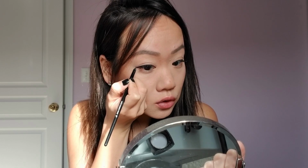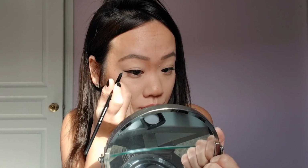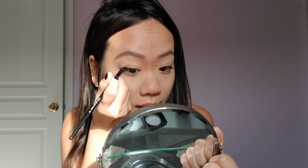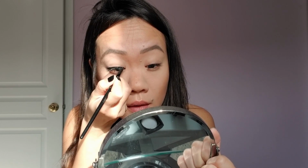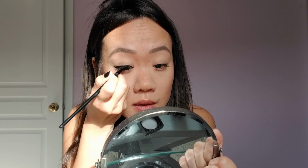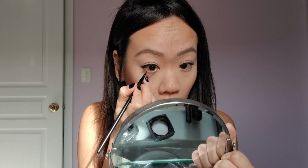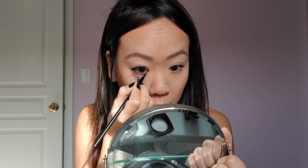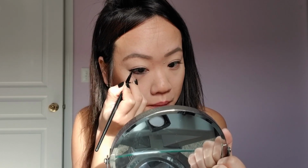And then I like to just wing it out a tiny, tiny, tiny bit on the edge there. And then I go back and I just make the line a little bit thicker. And I just make it straight. And then I take whatever is left over and I rub it into the waterline on the bottom. And do the same thing with the other eye.